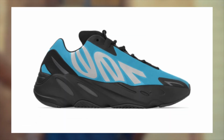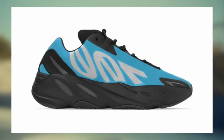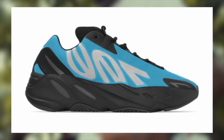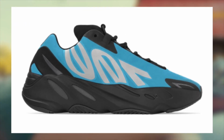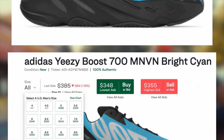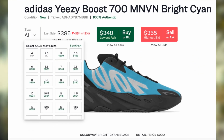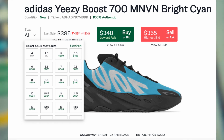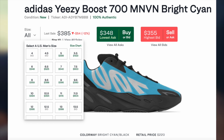Then on June 7th for $220, the Yeezy 700 MNVN Bright Cyan will be dropping. All sizes should be very profitable with a very good margin as well, and unlike most Yeezys, larger sizes actually tend to perform slightly better on MNVNs, but only by a minor amount. Unlike usually where smaller sizes tend to perform the best when it comes to Yeezys.